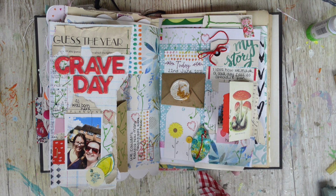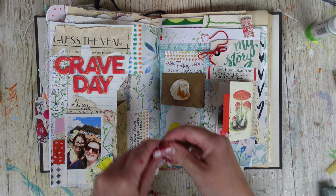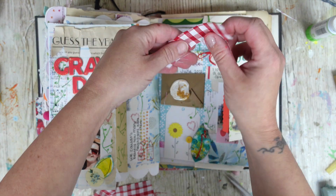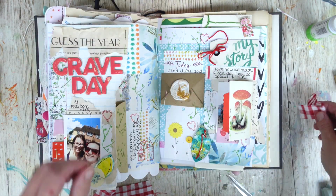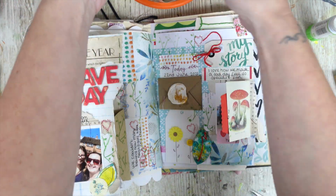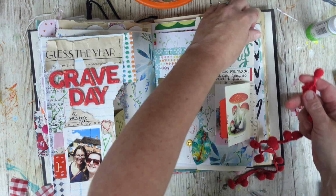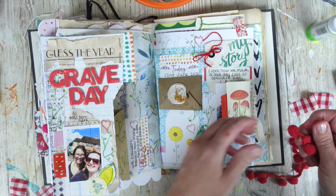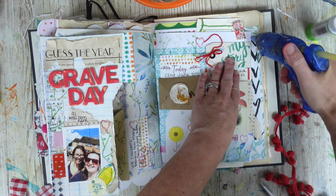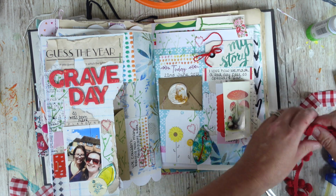Let's see about adding some fabric here and there. I like the idea of having something on here. I don't know, that feels a bit too much at the moment. Oh, I tell you what I did see in this basket. I've got an old bit of pom-pom. I might just pop that on the edge there. What do you think to that?